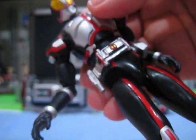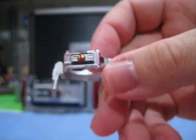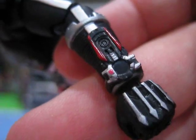Fun fact, the waist of all the Faiz S.H.Figuarts figures can be relatively easily popped off, and the belt is a separately molded piece. Now you can give this to your other figures to hold and to wear for added playability. The final bit of detail to note would be, of course, his Axel watch. Now what would Faiz be without his Axel watch?